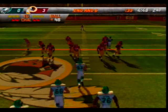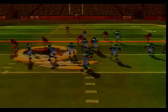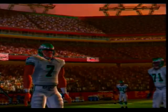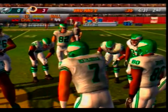Second and 6. Ball on the 48-yard line. The Redskins come out in a 4-3. Pressure, gets rid of it. He hits his receiver. Trotter comes up to make the play at the 44-yard line. That was a good read. He was looking for the deeper guy who was covered, and he made a quick decision to go to the receiver who would get him close to a first down.